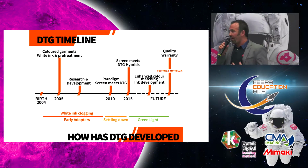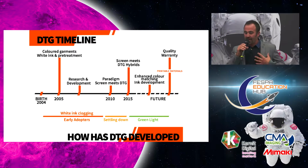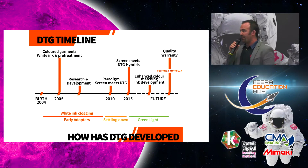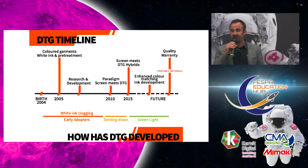So it's now more about what we can do with direct-to-garment printing, how we can develop new markets, rather than whether the machinery is sustainable. It definitely is sustainable.